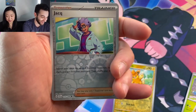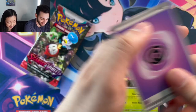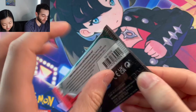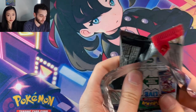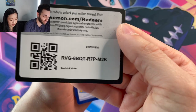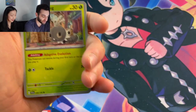Jock! We manifested him. He's here. There you go. And then Meowscard. Jock. Jock. He's back. He's back. Last pack, the 11th pack. Will we pull a banger? I'm pretty happy with our pulls already, though. We only got two hits. Oh no, three hits. Three hits. But two banger hits. Yeah, the gold card is really nice. Yeah, the gold's the best one.